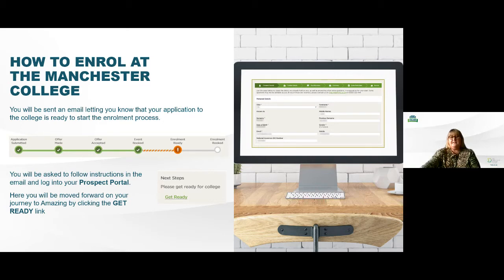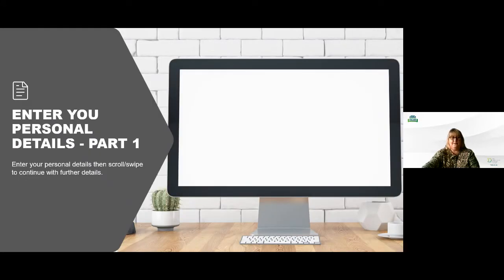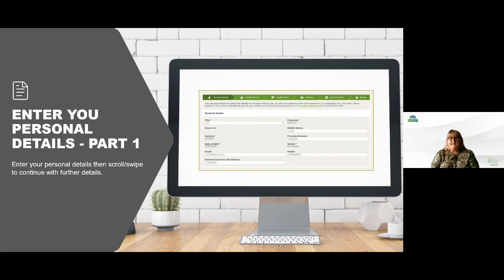Once you've logged into the system, you will see the personal details page in the application portal. Entering your personal details, part 1, you will need to ensure that you've entered all of the correct information. So in this part, you will be checking that the information within the portal is relevant and fully correct, as this will now be part of your enrolment process and will also be the name that appears on your certificate. So it's really important to get these details correct.